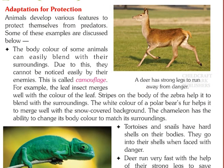Adaptation for protection. Animals develop various features to protect themselves from predators. Some of these examples are discussed below. The body color of some animals can easily blend with their surroundings. Due to this, they cannot be noticed easily by their enemies. This is called camouflage. For example, the leaf insect merges well with the color of the leaf.